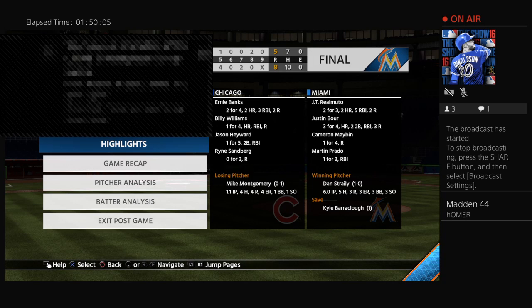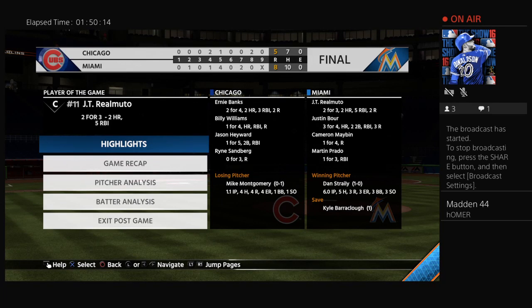Here now is our final line score tonight. First for the victorious Miami Marlins, 8 runs, 10 hits, no errors. They left 6 men on base. For the Cubs, 5 runs, 7 hits, no errors. They left 7 men on base. Time of the ball game, 3 hours and 45 minutes.